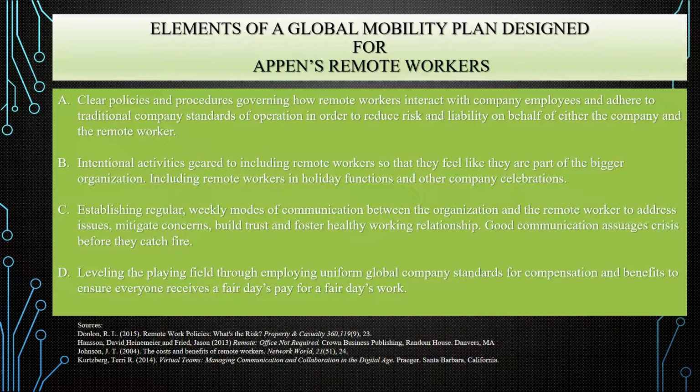Establishing regular weekly modes of communication between the organization and the remote worker to address issues, mitigate concerns, build trust, and foster healthy working relationships. Good communication assuages crisis before they catch fire. Finally, leveling the playing field through employing uniform global company standards for compensation and benefits to ensure everyone receives a fair day's pay for a fair day's work.